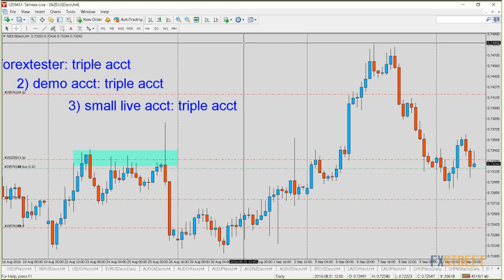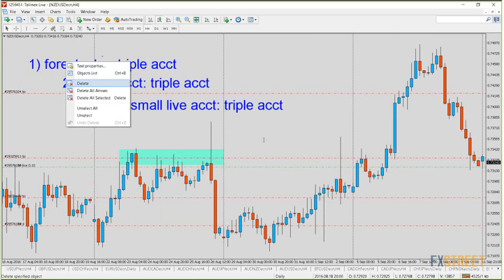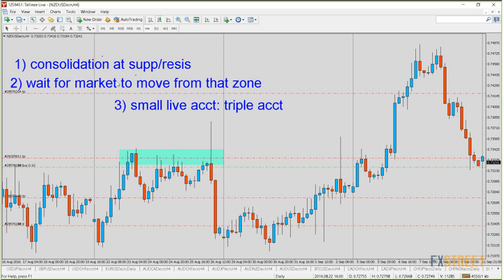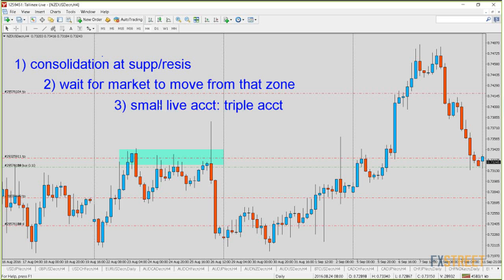So let's just write down the rules here, okay? Number one, we find a consolidation at a support and resistance level. Consolidation at support and resistance. Okay? Number two, what do we do next? We wait for the market to move away from that zone. Right? And then what do we do next? Well, place an order at that zone.